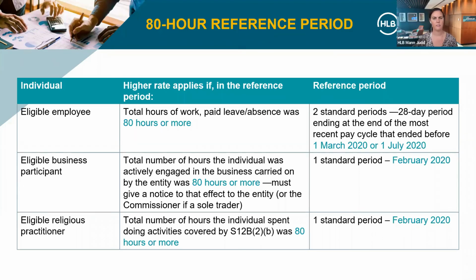And a question, and I think this is relating to Fair Work. Is it a 10% decline of BAS turnover? Yeah, it looks at the BAS turnover, and you have to do it for the June quarter and compare it to 2020 to 2019. But just don't get confused with this 10% turnover.